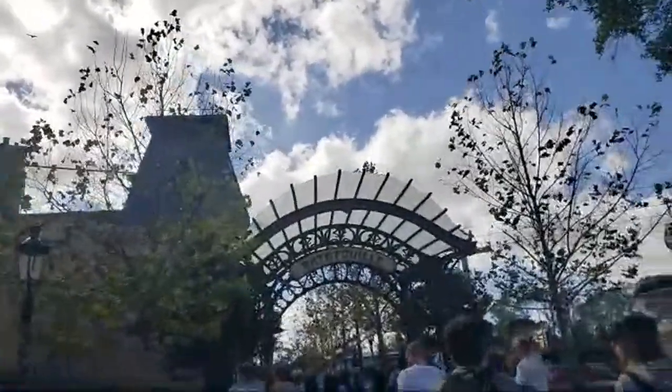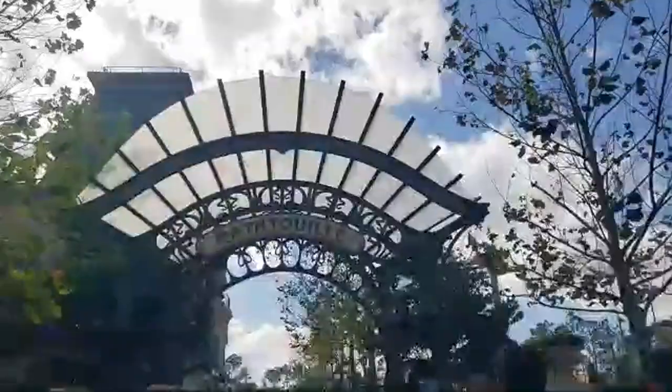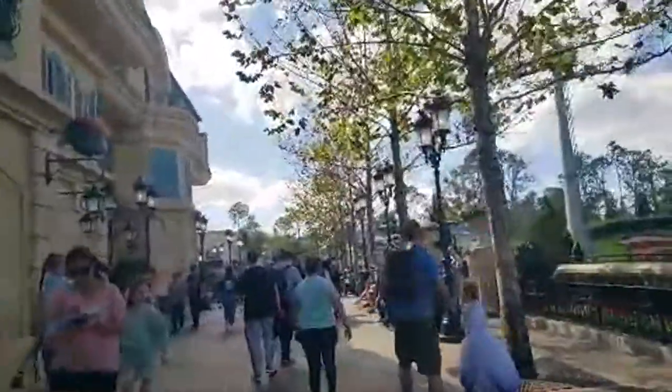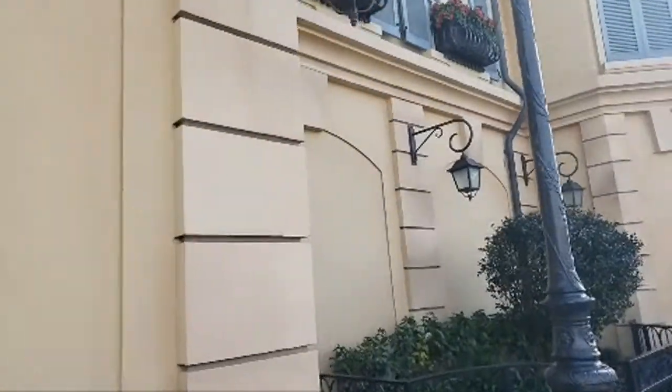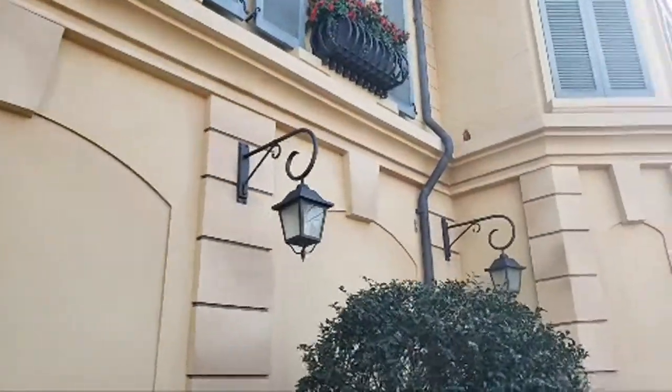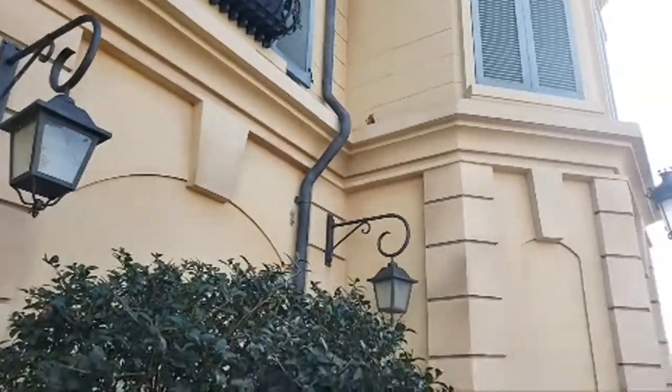What we're gonna do is make our way up towards Ratatouille. But in order to see this one, you don't have to go all the way to Ratatouille. It's gonna be on this little walkway on the way over. So over on our left hand side here, got a grass. So up to the top here, we've got Emile, and right here we've got Remy. I'll zoom in for you.